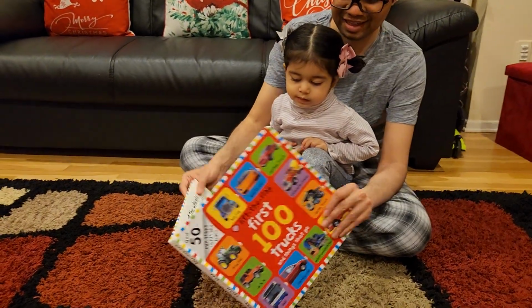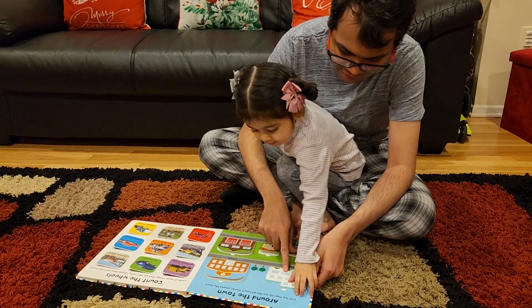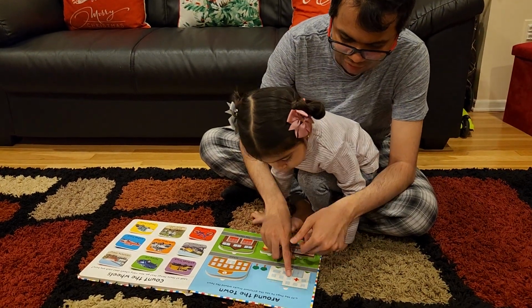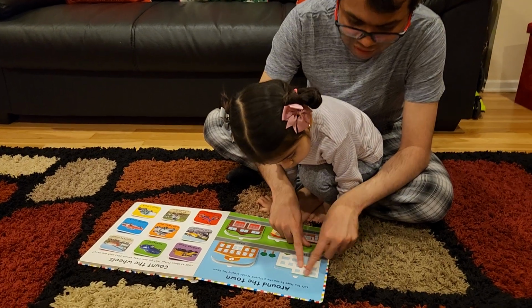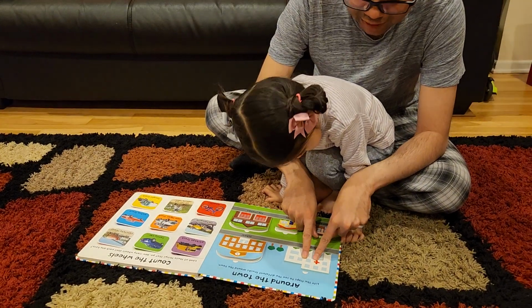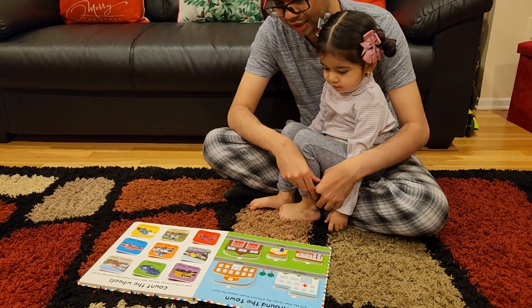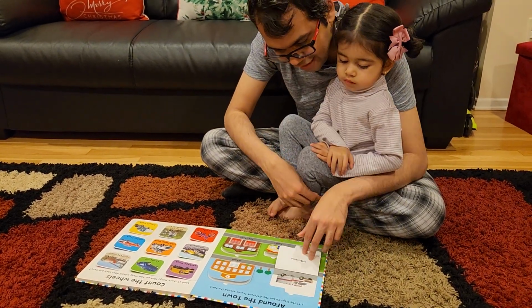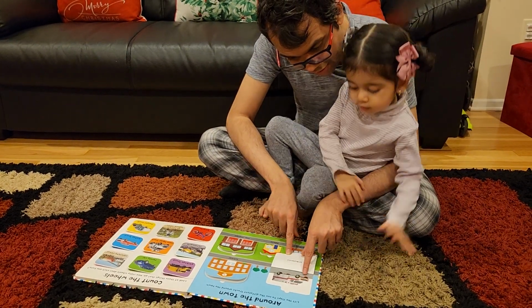Yes, let's see. Oh wow, what is this, Virti? What is this? House? No, you see a red plus sign on a building. What it means is a hospital. What is this? Hospital. Okay. Let's see what is inside the hospital. What kind of vehicle is inside the hospital?